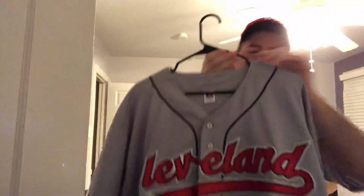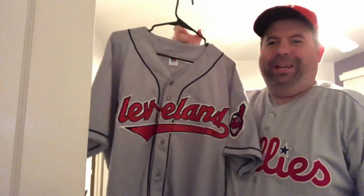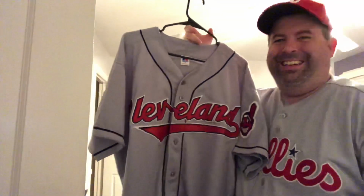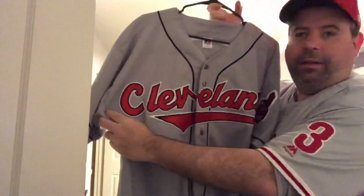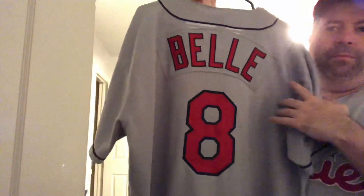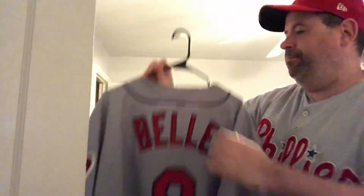This was a recent pickup. In fact, I got this from a buddy of mine who got this from the seller, the guy who had a bunch of these, and he beat some of us to some of them first, and then he started selling them. So I missed out on this originally, but I was able to get it from him because he was moving it. So shout out to Eric if he sees this. This is a road Cleveland Indians with the now defunct Chief Wahoo patch on the sleeve, Albert Belle, number 8. And this was another one of those EPS Customs. Very, very nice jersey.